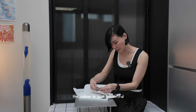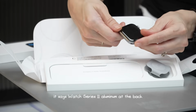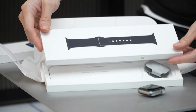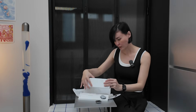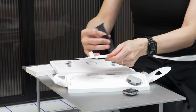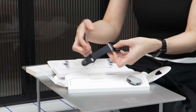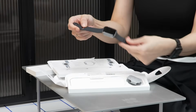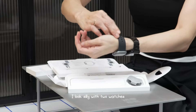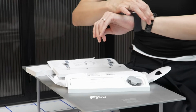It's really gorgeous. The color is just beautiful. And it says Watch Series 11 aluminum at the back. Fix the strap on. I look silly with two watches, but I'm just gonna put this on quickly to show you what it looks like. Gorgeous.